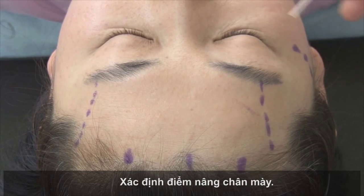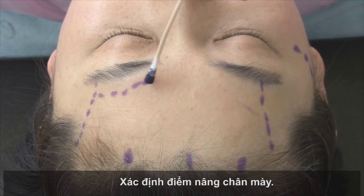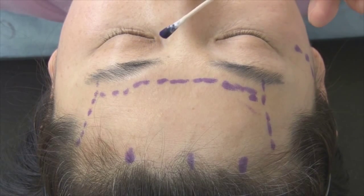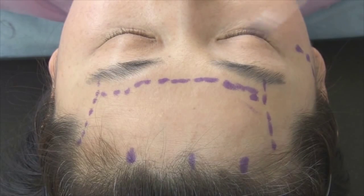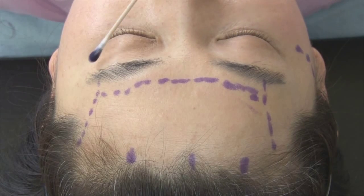Forehead is dissected during surgery, and generally, dissection up to the area about 2 cm above the eyebrow bones is performed without watching the endoscope. From this point on, the endoscope is used to avoid destroying nerves. Viewing through the endoscope shows the inside like shown in the picture here. Then from here on, the endoscope is used to dissect up to the eyebrow bone.